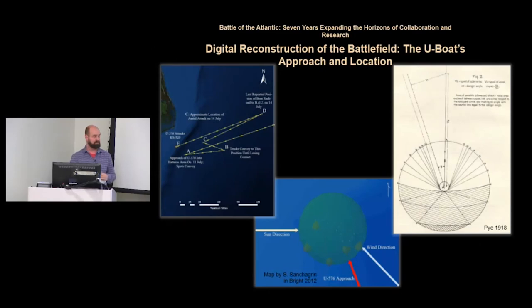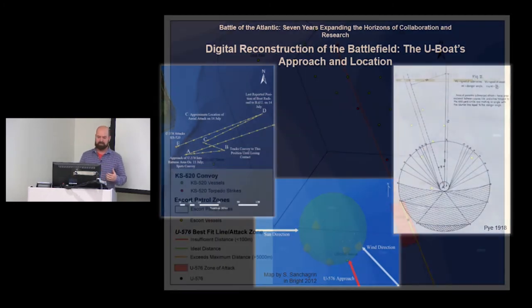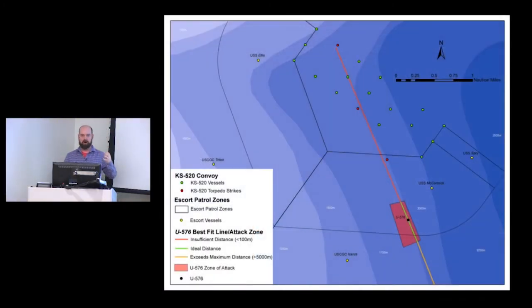So this consisted of digital reconstructions of fields of view that aircraft would have had, how far could the periscope see at periscope depth, what are the operational limits of a torpedo from a German submarine. All these different factors we began to model out and understand where this was happening. Now, of course, it's all theoretical until we know exactly where these vessels are, but this gave us an understanding of where the ships were in this convoy.